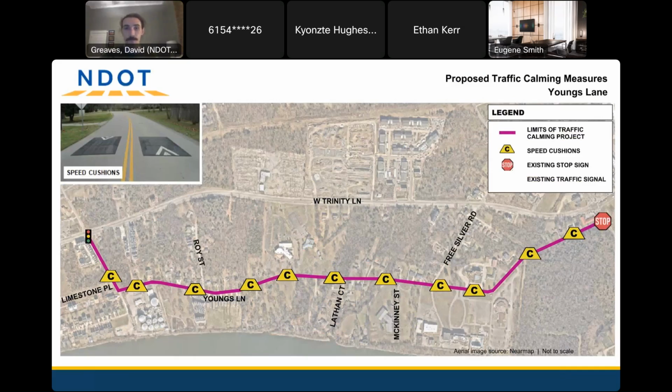Question about the number of speed cushions. I've never seen this many on one street. Just wondering how you decided what should go, how many should be on the street. Yeah, that's a great question.